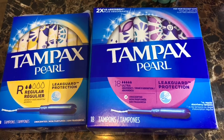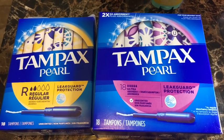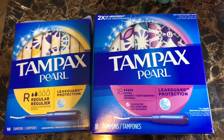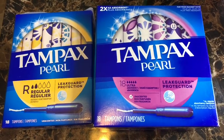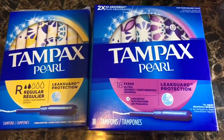Now, I was shocked when both of the digital and the manufacturer stack. So go get it. Go now. That's got to be a glitch. So go now and get you some free Tampax. So if you had a $4 manufacturer and a $4 digital, these would be free. All you have to do is pay tax.